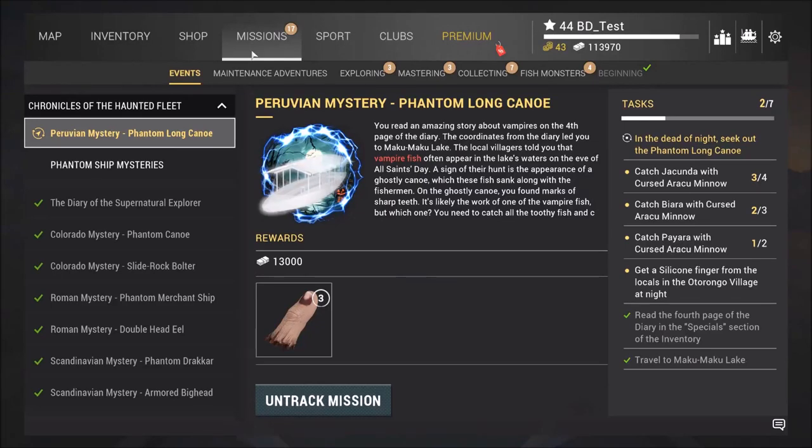Welcome back, everyone. Today we're going to the Peruvian mystery and we're going after the Phantom Long Canoe. Our task is: in the dead of the night, seek out the Phantom Long Canoe. I went ahead and caught three of the Jacunda out of the four, the Bayara, as well as the Payara. I caught one out of two of those, to try to get a head start so the video is not as long.